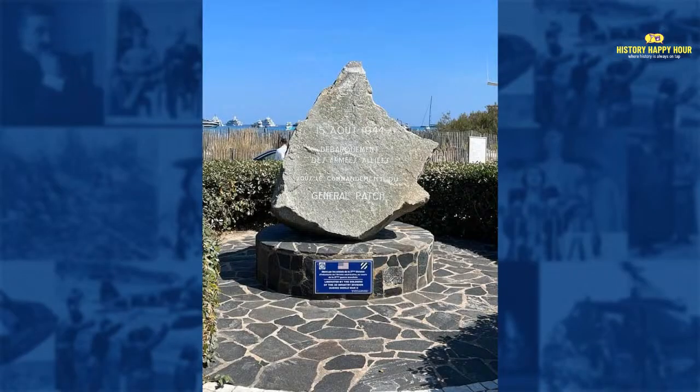I am doing research for the 80th anniversary of Operation Dragoon next year. So we're doing a site inspection to get ready for the tour for next August. So that's the invasion of southern France. Here's, I like this, a memorial to General Patch, who commanded that, and you can see all the super luxury yachts in the background.